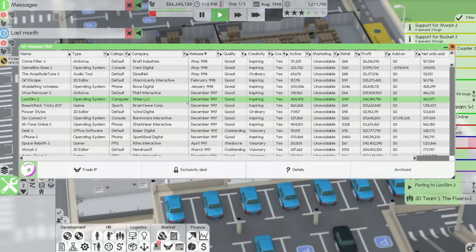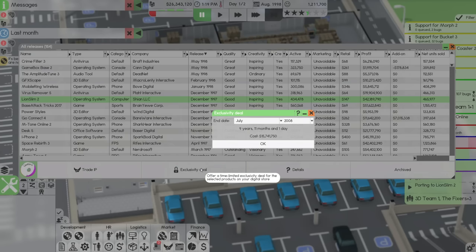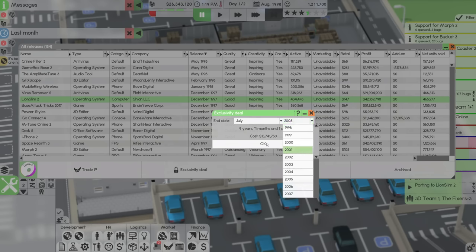You know, I've got to be honest. I cannot begin to tell you how tempting it is to sign an exclusivity deal for $15 million. It is $15 million. But an exclusivity deal for Lion Slim 2 for even 3 years. The change in money is not all that substantial. It's $13 million for a year. It's $15 million for 10, right? The difference isn't all that great.